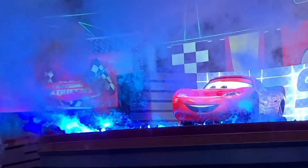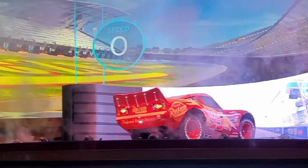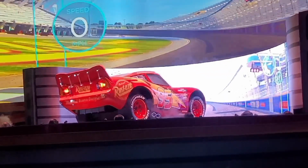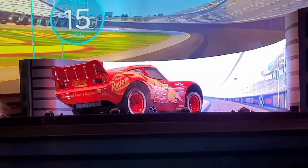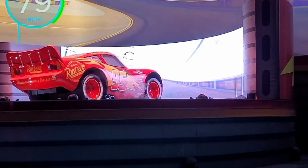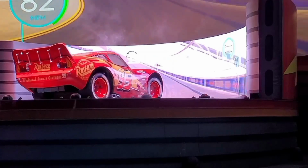Another one of our favorites is the Lightning McQueen Racing Academy show, and basically you just get front row seats for a simulator race. And of course, like any storyline, there are a few bumps in the road, but Noah always loves this and we love it as well. And of course, it's always great to sit down in the air conditioning and rest your feet from the heat.